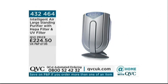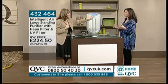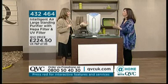£224.50. A lot of people will see that price and they'll balk at that slightly. They think that's a lot of money. Do I actually need this? Well, in terms of need, it depends where you live. It depends how much pollution is around.